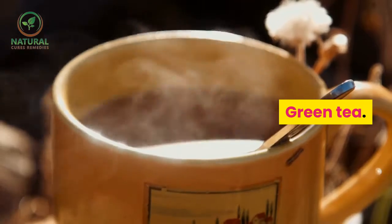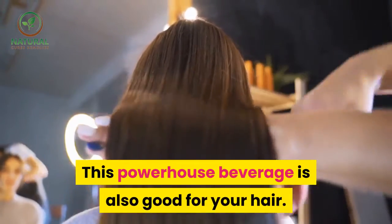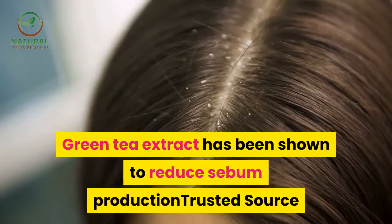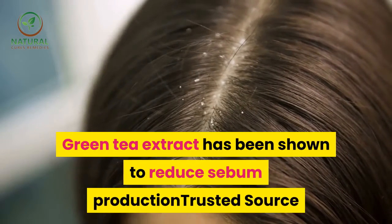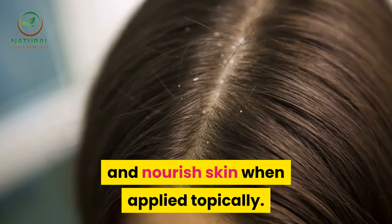Green tea. This powerhouse beverage is also good for your hair. Green tea extract has been shown to reduce sebum production and nourish skin when applied topically.